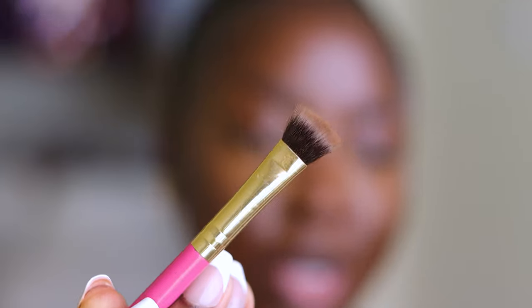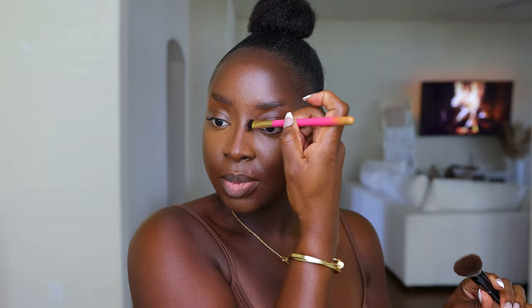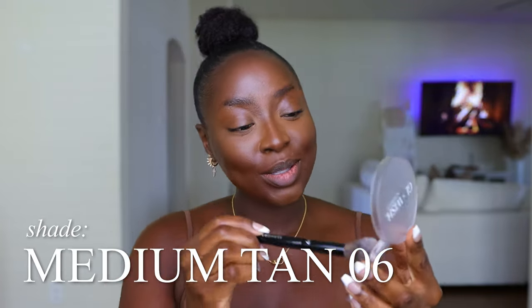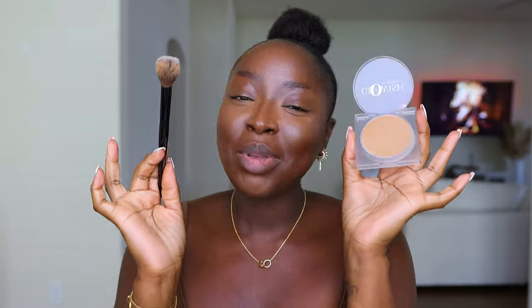Love the shape of this brush. It fits right here in a rectangular fashion to go right upside the nose. But you can use an eyeshadow brush that'll fit right here as well to get the same effect. This is the Milk Makeup Pore Clips Loose Setting Powder. The shade is medium. And then now you already know Huda Glowish Medium Tan 06 Luminous Pressed Setting Powder. And I'm using the Sephora 79 brush to apply this.